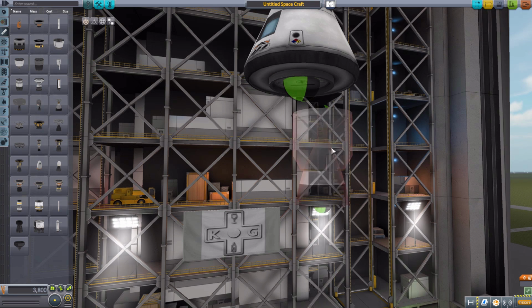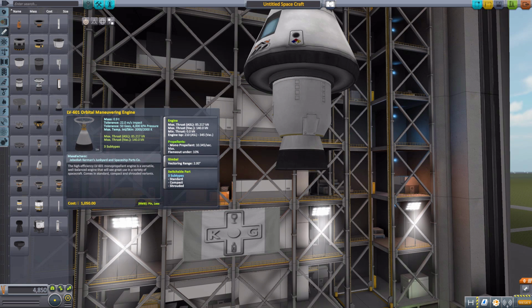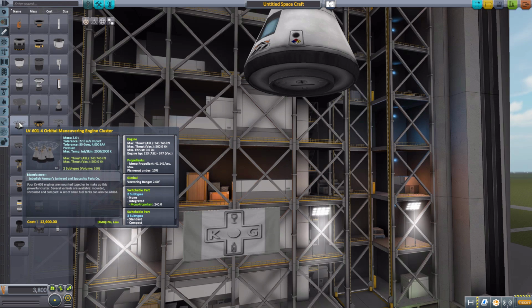And there we go. I'll keep it on there momentarily while we go over the stats for this one, as it is important because it's actually a pretty darn powerful engine. It uses monopropellant at a rate of 10.345 per second, but will produce a maximum of 140 kilonewtons in vacuum, which is pretty impressive for a monopropellant engine, which is why they're more for orbital maneuvering, as you can see here, and it works quite well.